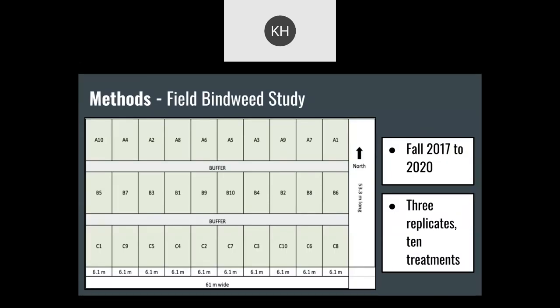As I mentioned, this study took place at the Western Ag Research Center out in Corvallis, Montana. It took place from the fall of 2017 until harvest of 2020. In this diagram, you can see 3 replicates in blocks A, B, and C, with all 10 treatments randomized throughout the blocks.